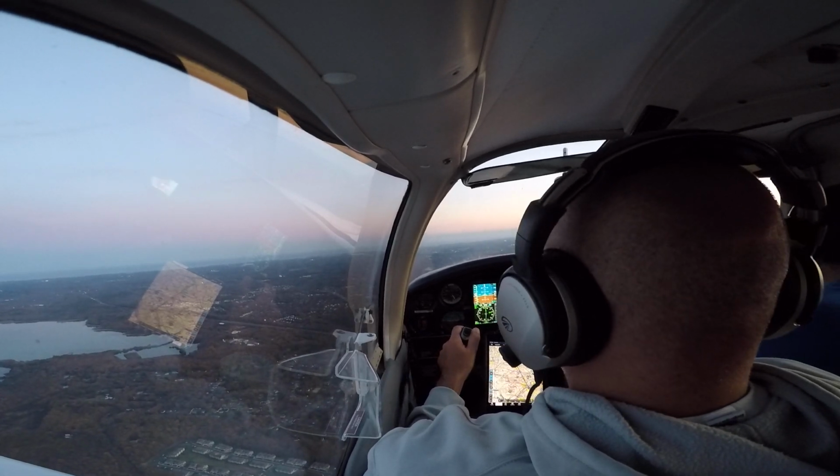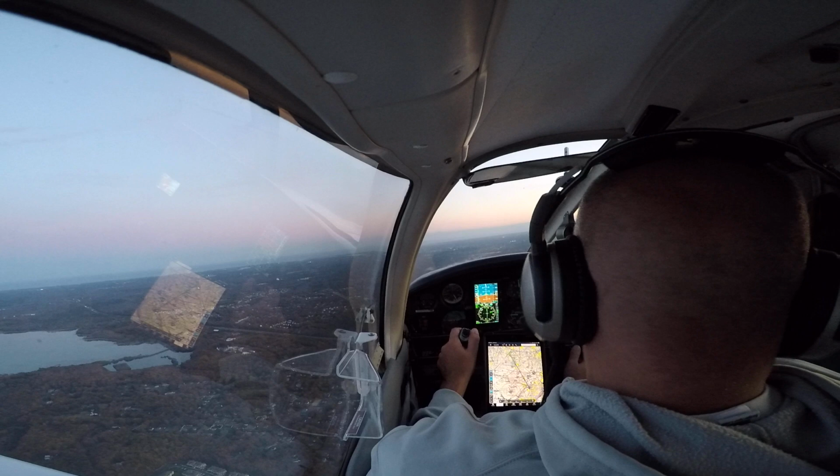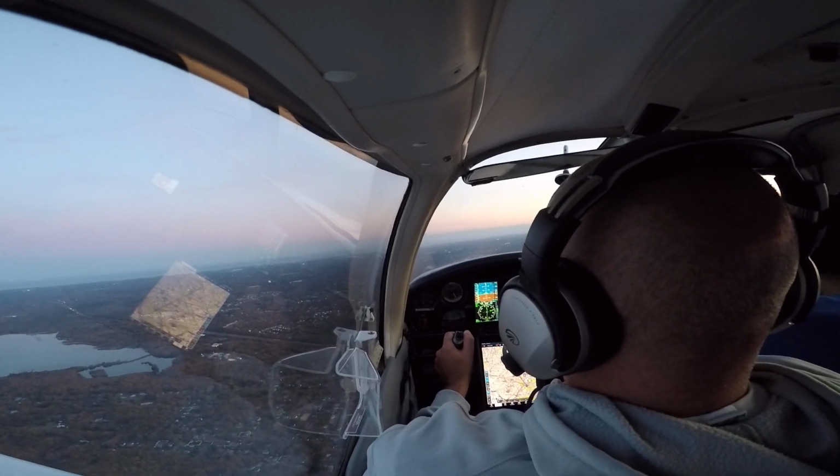Somebody's got a chimney going. They actually got a nice bonfire going. You can see it from all the way up here.